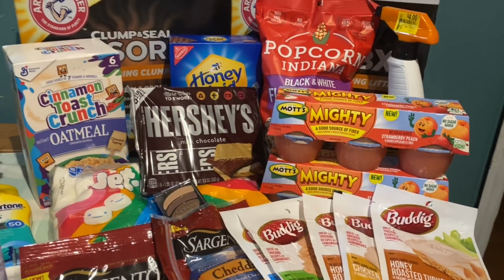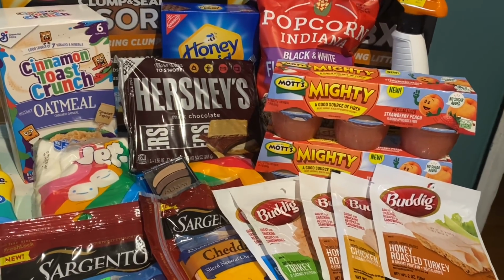So not many coupons at all, and still got some great deals, lots of Ibotta rebates.